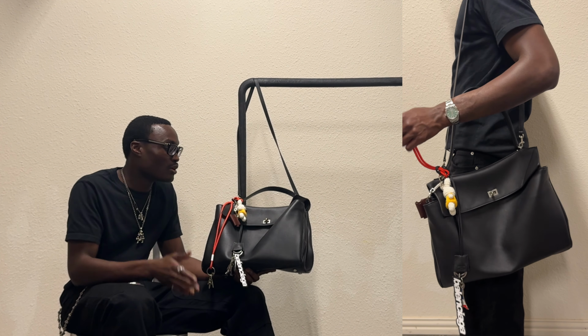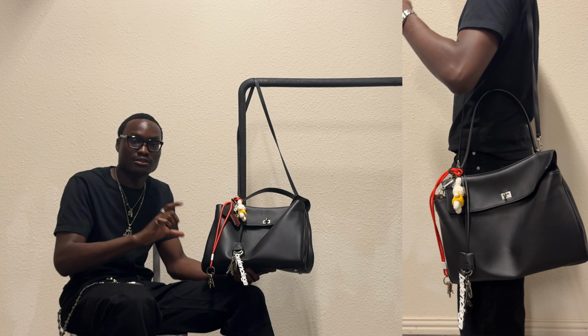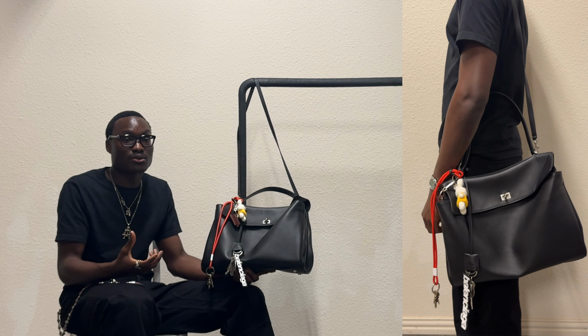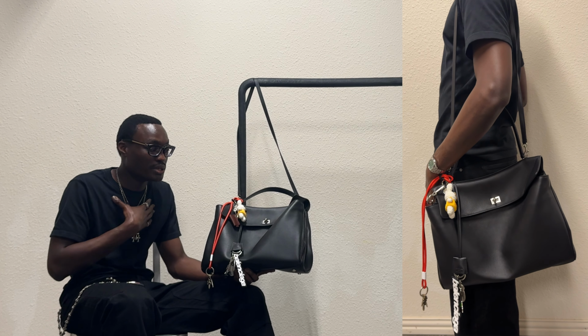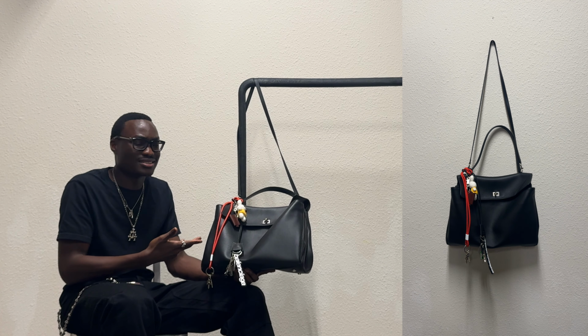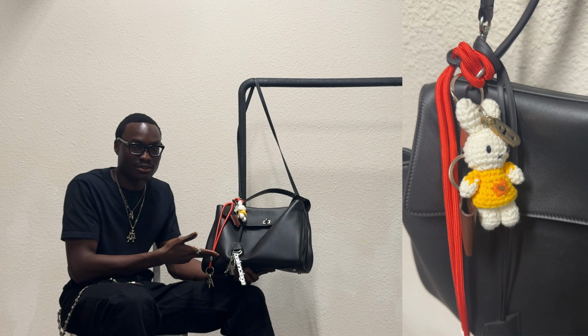So I got this because I feel like the smaller the bag you go, the more feminine it looks. And there's nothing wrong with men wearing feminine bags, but me personally, I wanted my bag to look more masculine, especially because this is a purse, by the way, like it's a literal purse.